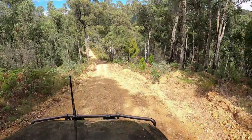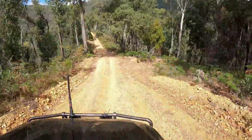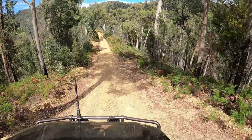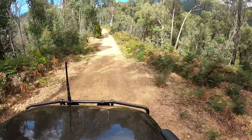Not surprisingly, there's the odd hump along the track. What goes up must come down. Yeah, at this point we're really working along that ridge to join the next run of the hills, which you can see just up ahead there.